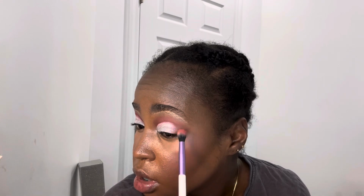So I'm going into my Beauty Creations, the Corpse Bride. This is a cream contour palette. I'm going to go into the white and cut the crease with that. Blend the outer corner with that pink. And then I'm going to use both of those shades. I'm going to use the pink to blend from the outer corner inward.